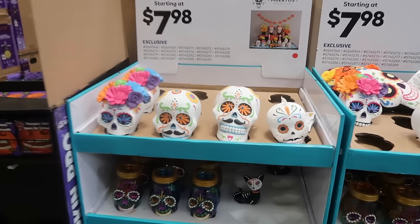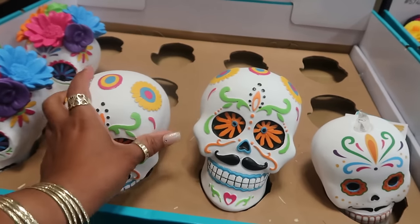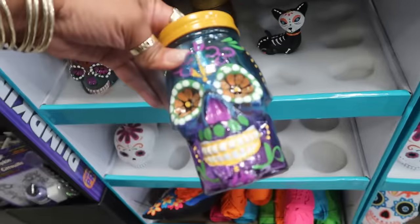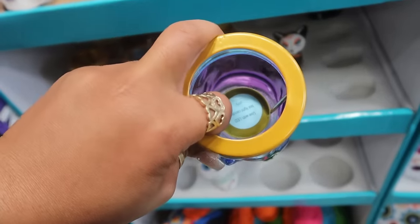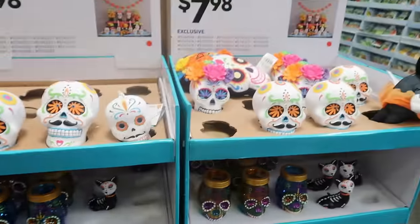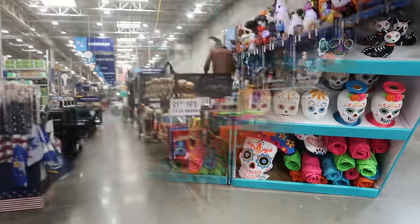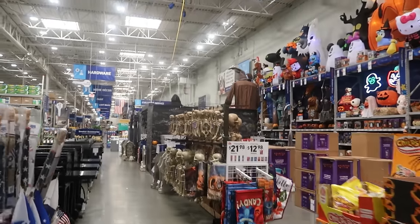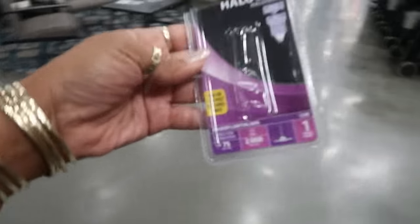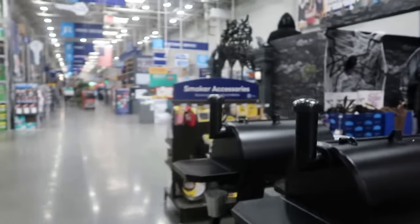And then the last thing for Halloween would be these little skulls for $7.98. This one you can put a candle in there, tea light candle. It says $14.98. Alright. Okay, and that was it as far as the Halloween. Now, this is what I came to get. These light bulbs. And I need a few of them. So let me get to that area.